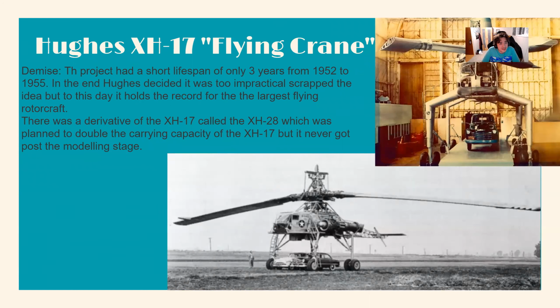Its demise. The project had a short lifespan of only 3 years, from 1952 to 1955. In the end, Hughes decided that it was too impractical and scrapped the idea, but to this day, it holds the record for the largest flying rotorcraft.